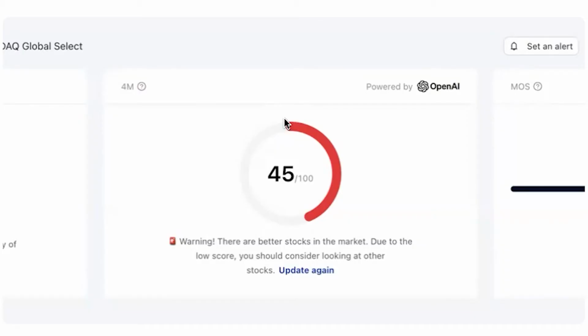So looking in the middle, we want to see an 80 or higher. Anything that's a 59 or lower is a sell. So we're at a 45 here. That's a really bad sign with Gitlab. I think it's a cool product so far, but would I invest in it? You really need to be a strong business if you're a public business. Sure, this business is helping a lot of people, but when you're a public business, you really need strong financials to get the confidence and backing of institutions and retail investors.